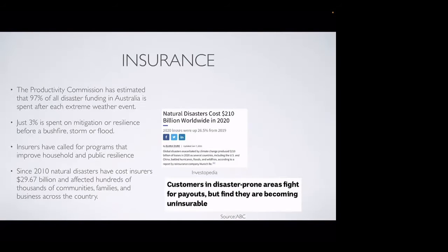And now, while insurance, that's what they're there for. That's what they're supposed to do. But globally, it can be a bit of an issue, because insurance companies have insurance for themselves, so that if they get clobbered by, like, the Black Summer or an earthquake or a massive flood, they can call on their insurance company to bail them out.